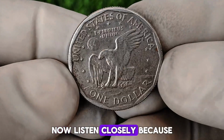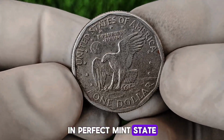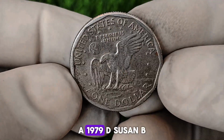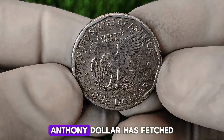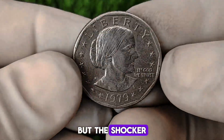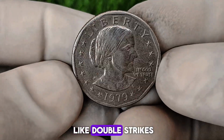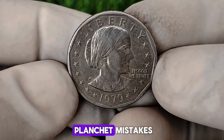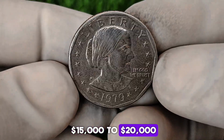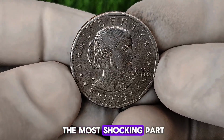Now listen closely, because this part might just blow your mind. In perfect mint state, especially graded MS67 or higher, a 1979 D Susan B. Anthony dollar has fetched thousands of dollars in major auctions. But the shocker? Some ultra-rare examples with unique mint errors, like double strikes, off-center prints, or planchet mistakes, have hit values over $15,000 to $20,000, depending on the auction and rarity. And that's not even the most shocking part.